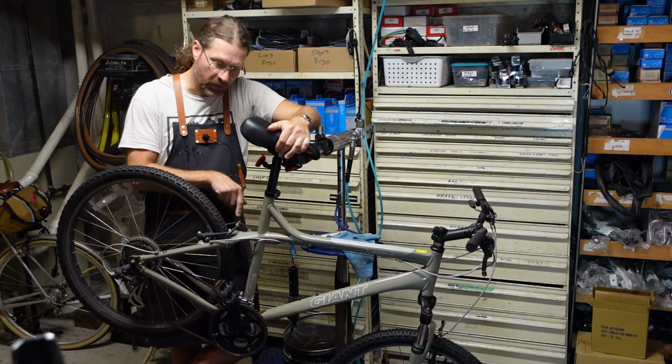Well, that doesn't work at all. I don't know what's happening. There's something bizarre going on here. Okay, here's what I came up with. I think these need to be curled up a little bit. So I'm gonna put it in the vise, see what happens here. I'm gonna get it as centered as I can.